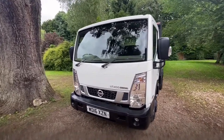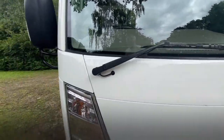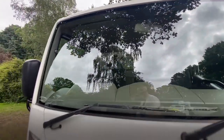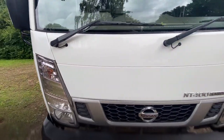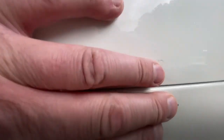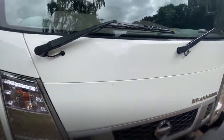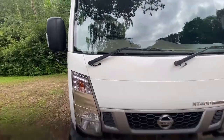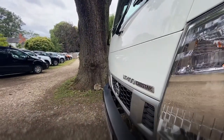Right, let's start with the front end. I'd say the bonnet, but it's not really the bonnet, is it? It's all one bonnet. So, windscreen. You can see there's no damage, stone chips or cracks. Front panels, there are a couple of stone chips, but they're not serious, and you can probably appreciate, tiny. There's a few there as well. But other than that, if you look at it from here, you just can't see them. The whole panel itself is in nice, clean condition, and as you can see, there's no dents on there.